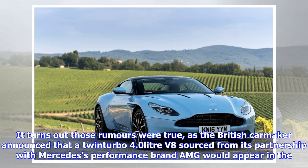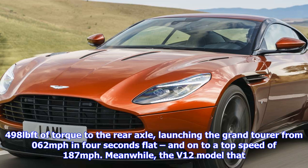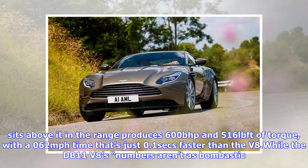The same motor can be found in a variety of ambitious sports cars, including the GT Coupe and the E63 Super Saloon. It delivers 503 bhp and 498 lb-ft of torque to the rear axle, launching the Grand Tourer from 0-62 miles per hour in 4 seconds flat, and onto a top speed of 187 miles per hour. Meanwhile, the V12 model that sits above it in the range produces 600 bhp and 516 lb-ft of torque, with a 0-62 mile per hour time that's just 0.1 seconds faster than the V8.